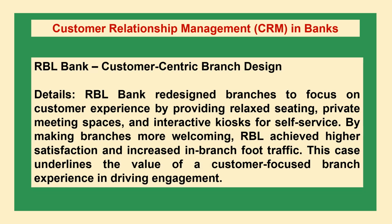RBL Bank Customer-Centric Branch Design. Details: RBL Bank redesigned branches to focus on customer experience by providing relaxed seating, private meeting spaces, and interactive kiosks for self-service. By making branches more welcoming, RBL achieved higher satisfaction and increased in-branch foot traffic. This case underlines the value of a customer-focused branch experience in driving engagement.